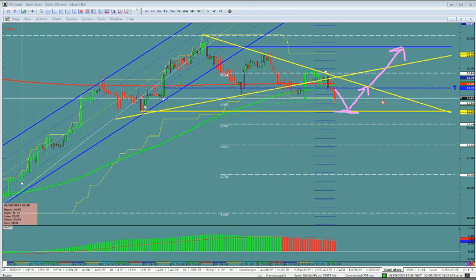All right. What are they doing with the dollar? They are still doing nothing. It's just going sideways. But what does that tell you? Sideways move in a downtrend means they're going to continue to sell.